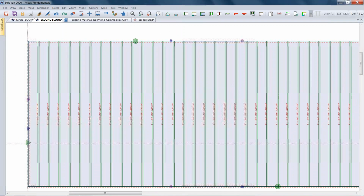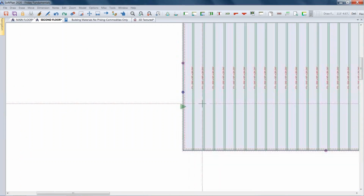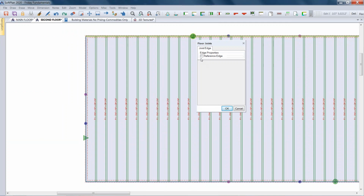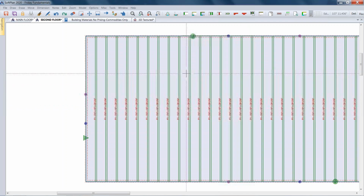Over here on the side, there's a little arrow though, and that's called the joist arrow. Let me show you what that does. We're going to click and edit this. We're going to go to edit item and click on this thing right here. And it says, is this the new reference edge for your joist set? And if you say okay, the joists flip. That's how you control which way they go. So I'm going to undo that and put it back the way it was.